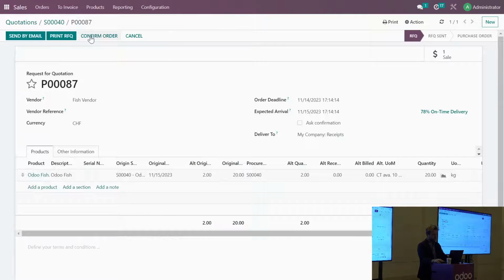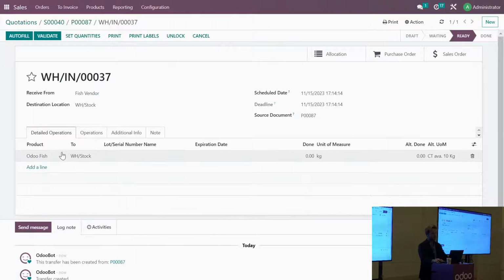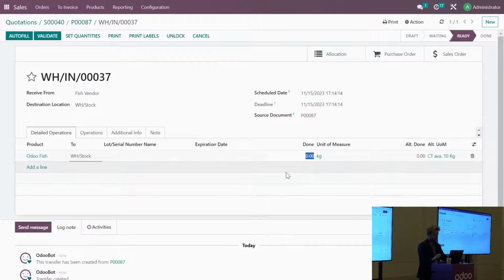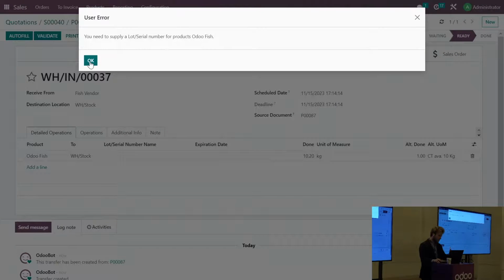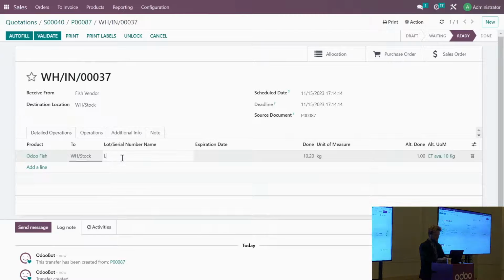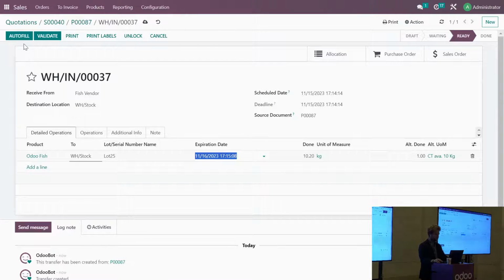I can say good. The fish vendor says, yeah, I have another 2 boxes. I can send this, perfectly fine. Confirm. But now when I receive the goods, I see only 1 box arrived. So I can say here, only 1 box arrived. This box has maybe 10.2, and its equivalent of 1 box. I can validate this, and I need to set a lot and supply number, thank you for noticing, and an expiration date. So this also expires on next Thursday.